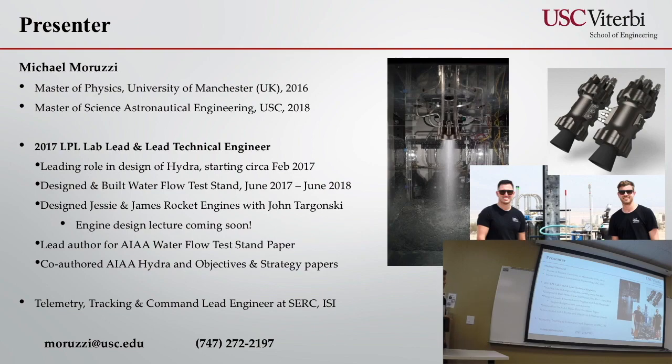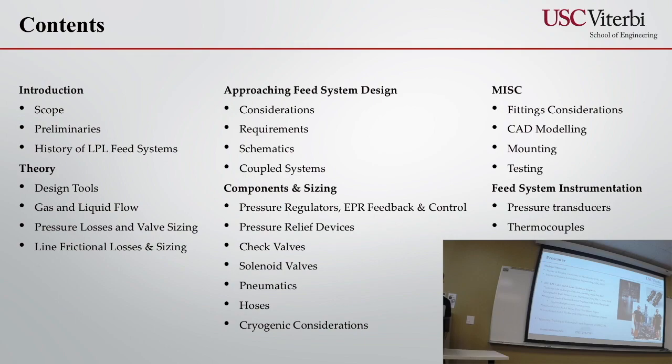Right now I'm at CERC and I'm the TT&C lead for the CubeSat project that we're doing there. Here's some contact info if you ever need to get hold of me.